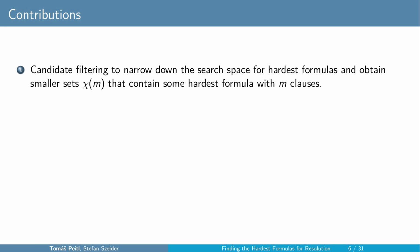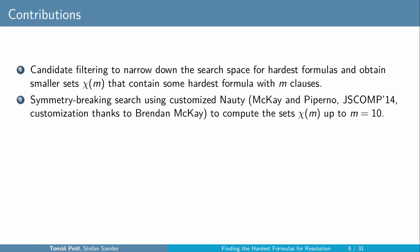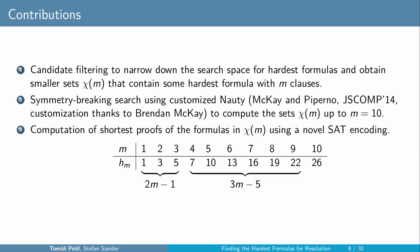Alright, so our contributions in this paper are threefold. First, we do some candidate filtering theoretically to narrow down the search space for hardest formulas. So we determine a small set that must contain some hardest formula with m clauses. Then we do symmetry breaking search using the graph isomorphism package nauty to compute the sets chi_m that contain the hardest formulas up to the value of m equals 10. Finally, we compute shortest proofs of all the generated formulas using a novel SAT encoding that we propose for this problem. And so below you can see the values of the hardness numbers.